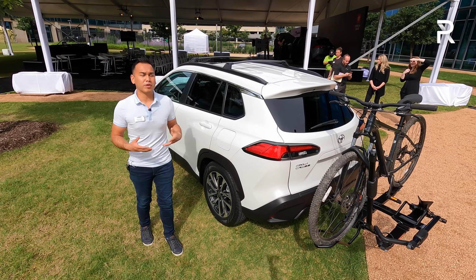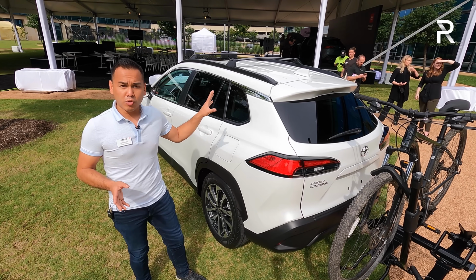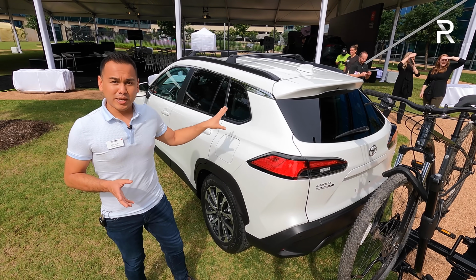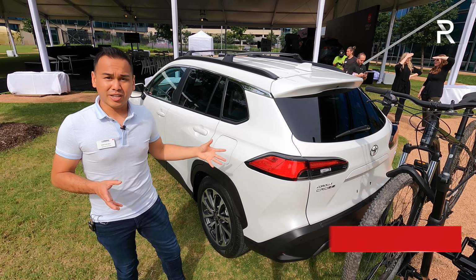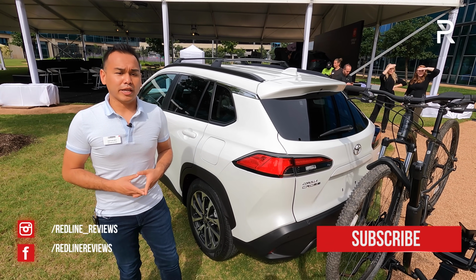Remember, the Corolla has been one of the best-selling nameplates around the world, so I have no doubt in my mind that this vehicle, with its new all-wheel drive system, with the amount of space that you get on the inside, the practicality, and the fact that it actually looks pretty decent, is going to do very well for them when it goes on sale later this fall.